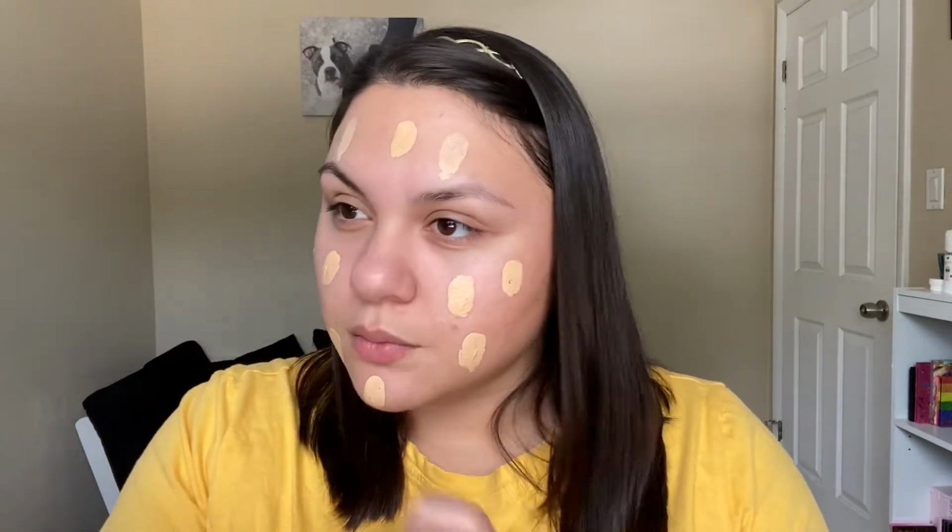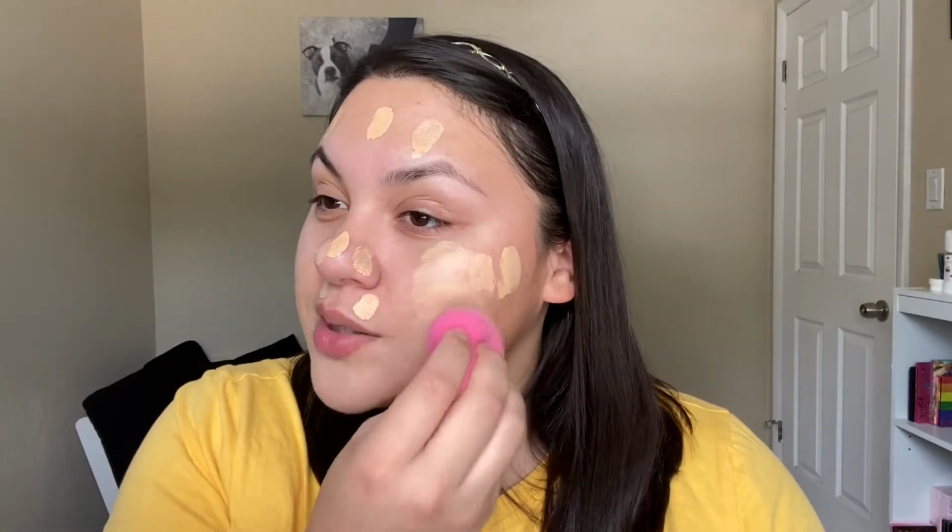Okay, so for foundation, I am going to be going in with this CoverGirl True Blend Matte Made Foundation. Mine is in the color M10. What is this? Golden Natural. I'm just going to go ahead and dot this. And usually with matte foundations, I do like to blend them out with a sponge. I just think that the finish looks a lot better.